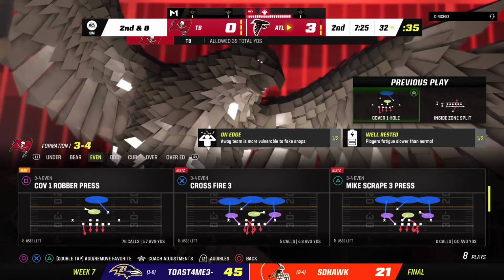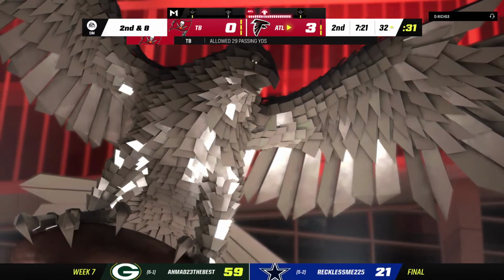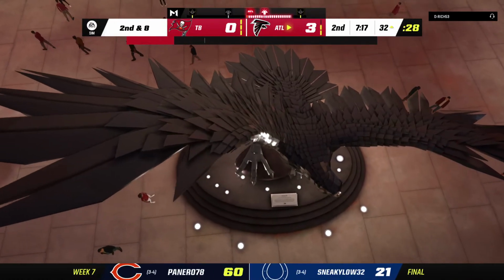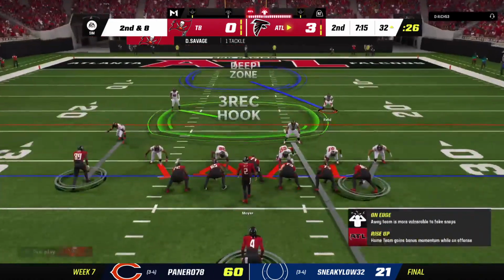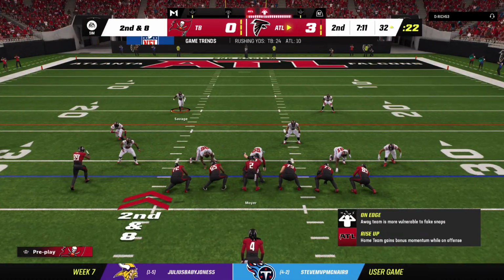Darnell Savage there to make the tackle. Well, any lane that might have been open there was closed pretty quickly, and that was because the defensive front won that battle at the point of attack at the line of scrimmage. They used great leverage, held their spot, and stacked him up.